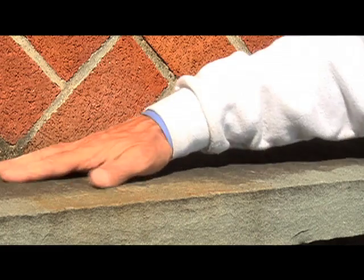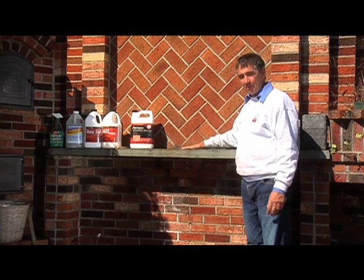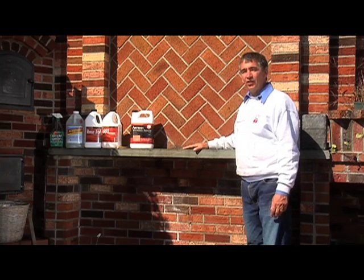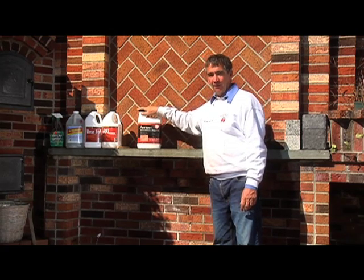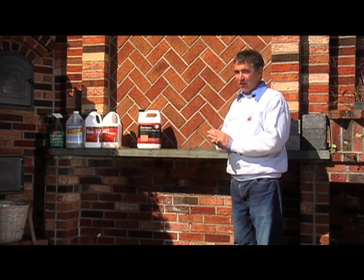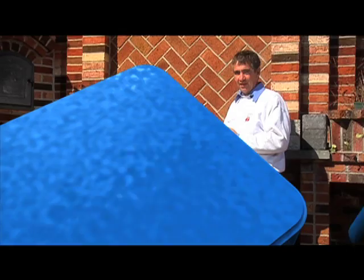And then up here on our stone, we've got a little bit of environmental dirt, dirt that's maybe sat up here and worked its way into the stone, and we're going to try the Acid Magic on that one. And on the efflorescence here, we've got a very special efflorescence cleaner to get it out. So first thing we have to do is get our safety gear. We want to have our goggles on, our glasses on, and get our rubber gloves.